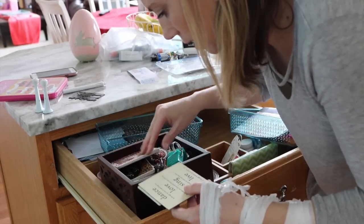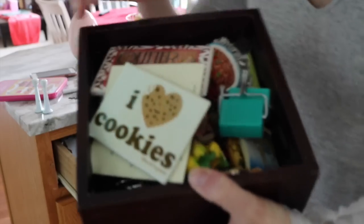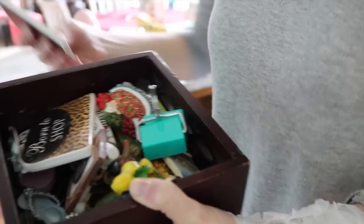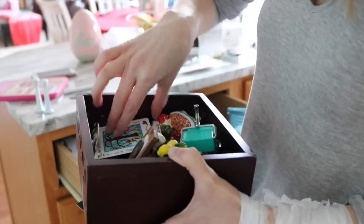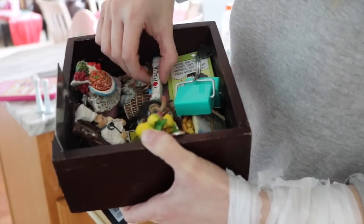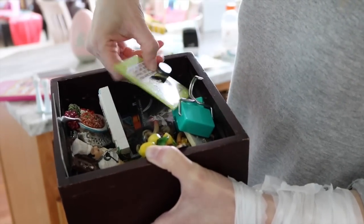Now these are magnets. I have a magnet collection from all the places I've ever visited. I love cookies. This one I can get rid of. I'll give that one away. Like Born to Shop. I don't need those. Those are from the Dollar Tree. This is from my friend. But all these down here are all from Italy, my honeymoon. I guess I could go and get rid of some.